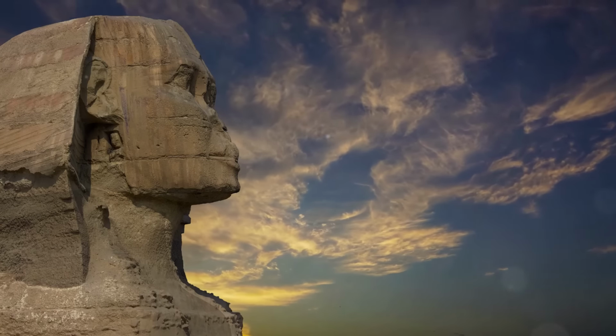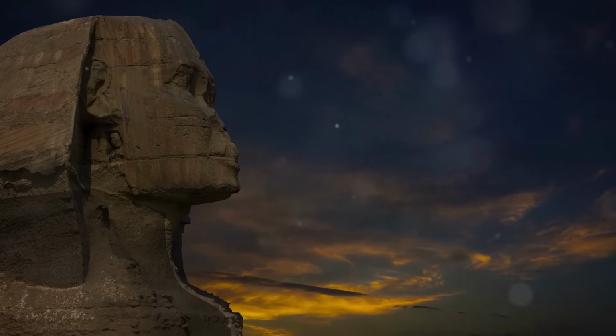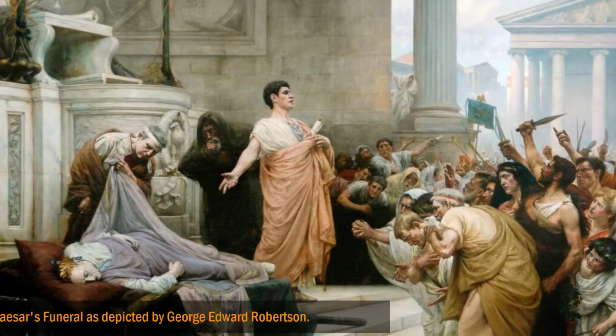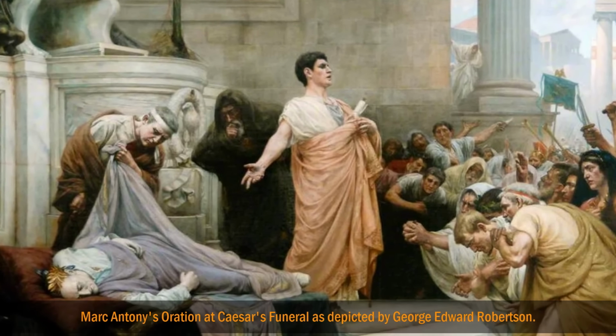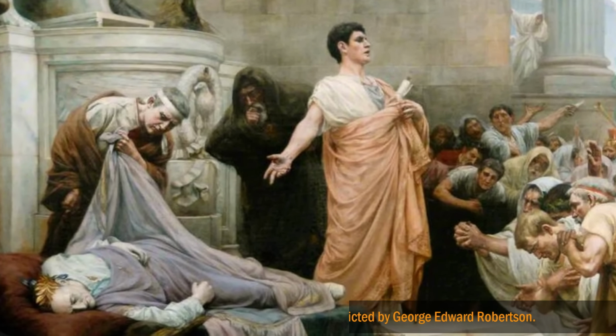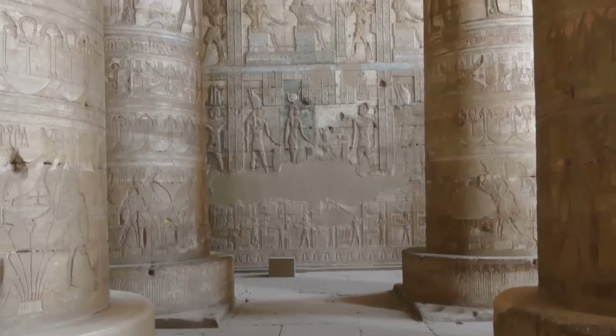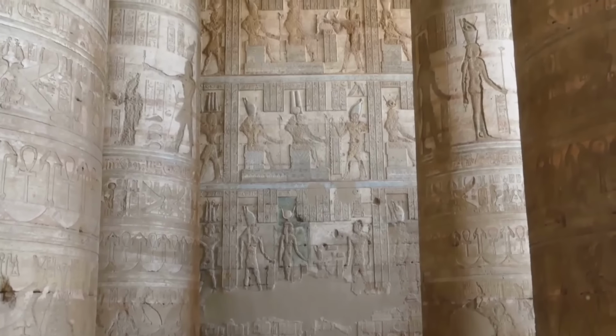One of the key figures in the post-Caesar Roman world was Mark Antony, Caesar's close friend and loyal general. In 41 BC, Antony summoned Cleopatra to Tarsus in modern-day Turkey to answer for her alleged support of his enemies. Cleopatra, ever the strategist, saw this as an opportunity to forge a new alliance with a powerful Roman leader.